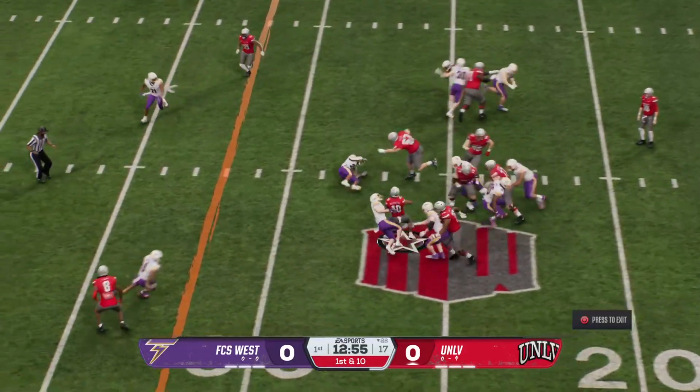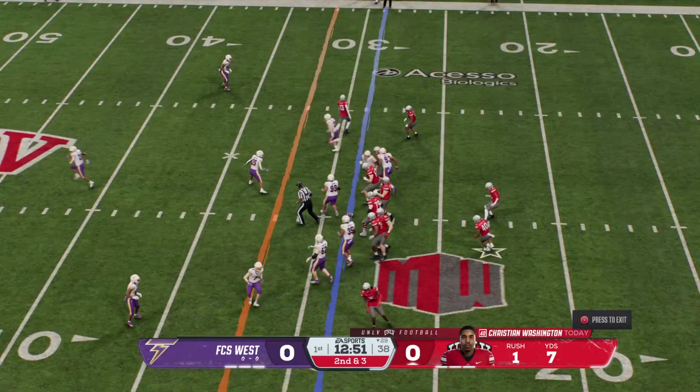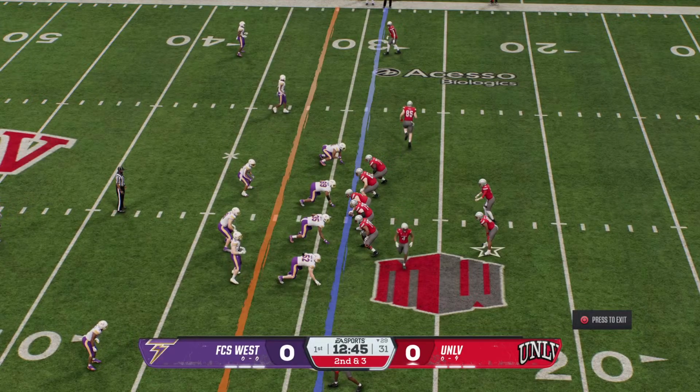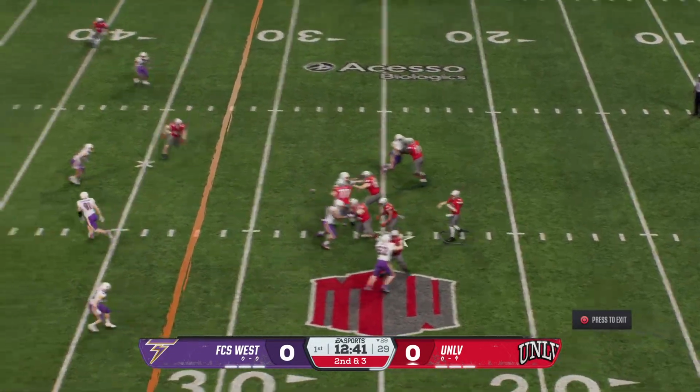Looking for room. It's Washington. Barrels all the way to the 29, a gain of 6. The Rebels racing to the line in the hurry-up. I like this idea by the offense going hurry-up here. You just had a very nice run. Let's get back up to the line of scrimmage and go fast.